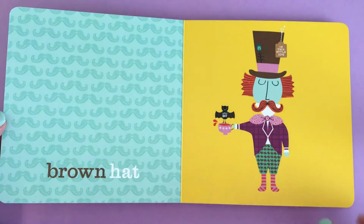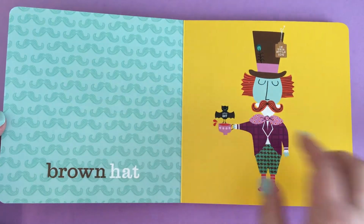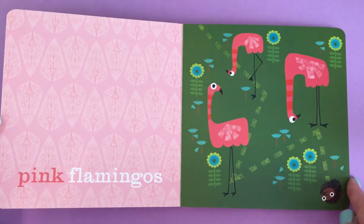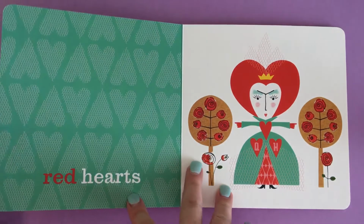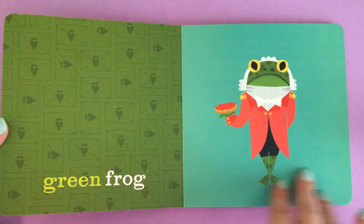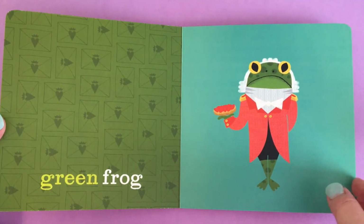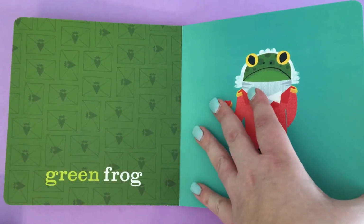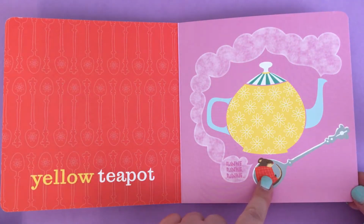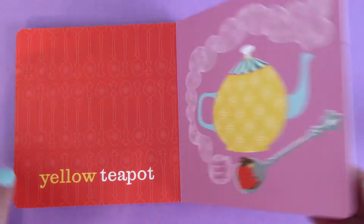The Mad Hatter with his brown hat and a little bat. Pink flamingos for a nice game of croquet. Red hearts for the Queen. A green frog with the fruit tart. And then on the last page we have my favourite, the yellow teapot with the little dormouse.